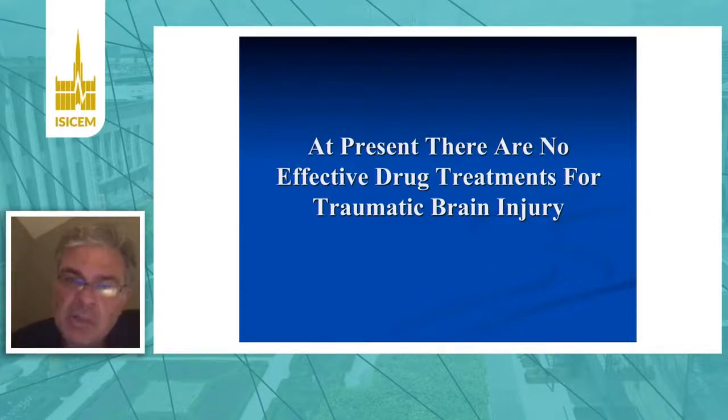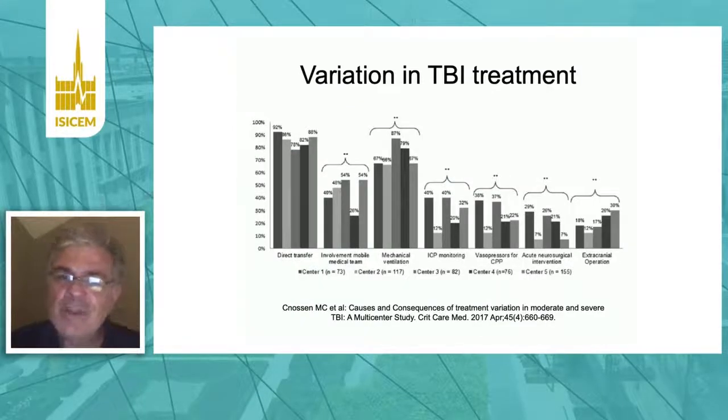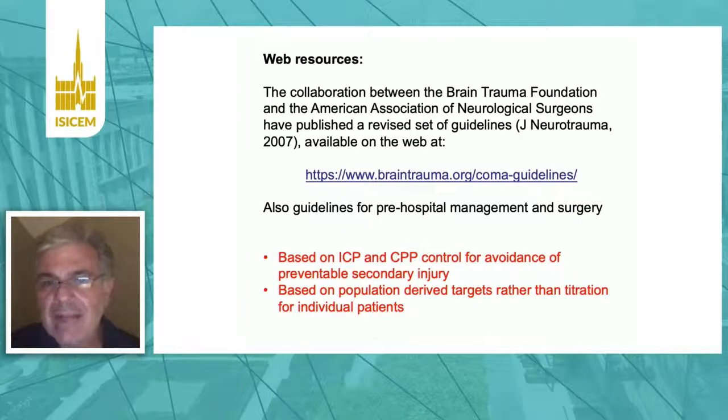Why brain oxygen? Well, there are no effective drug therapies for traumatic brain injury. There's great variation in care. And what we tend to do is use guidelines that are based primarily on control of intracranial pressure and cerebral perfusion pressure, and in essence, the avoidance of secondary cerebral insults.